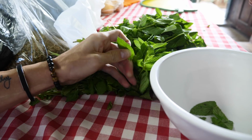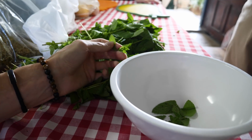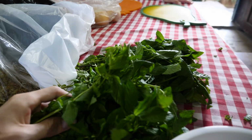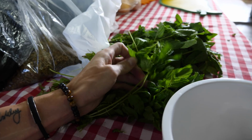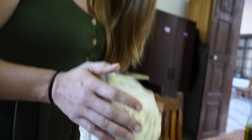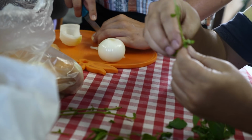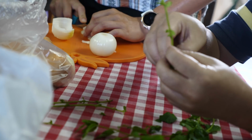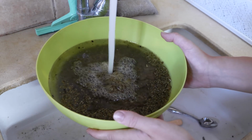So everyone's got their own task, but I'm starting mine by picking off all these mint leaves. This is fresh mint that she just got from the market, and we gotta fill this bowl completely. Ashley is gonna be cutting up our salad. I have cabbage, so I'm gonna have to chop the cabbage for the salad. And we have someone working on the onions over here. The freekeh itself is gonna be washed, where it'll separate the shells from the actual grains.